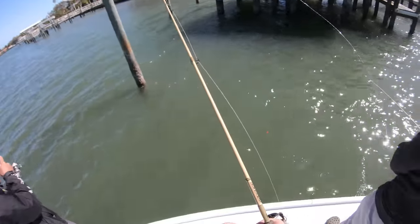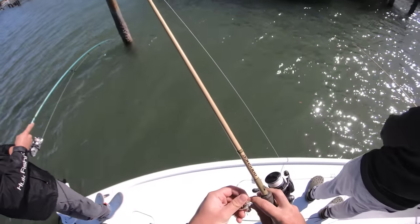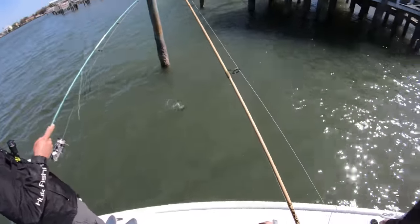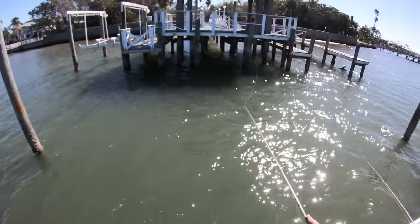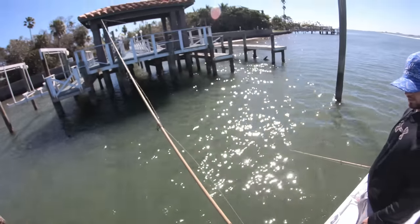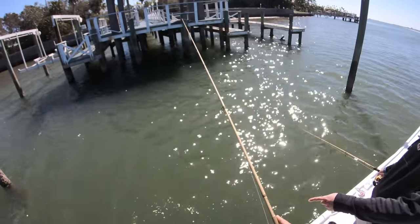What do you got? Did you get one? Oh, look at you. That is cute. That's what we came here for. We were talking, we're gonna come to this dock. We're gonna get 18 inch plus ones off this dock. It's gonna be great. It's gonna be such an easy tournament. Brent was like, yeah, I can usually at least pull up one really nice one. That's the nice one he was talking about.